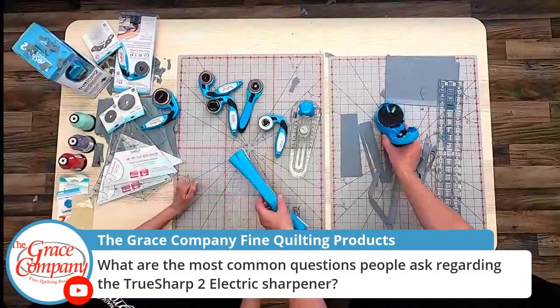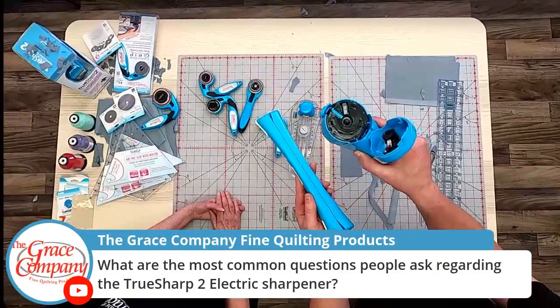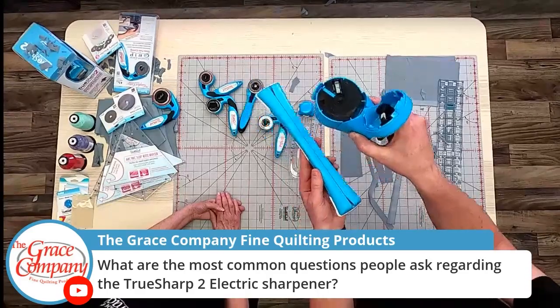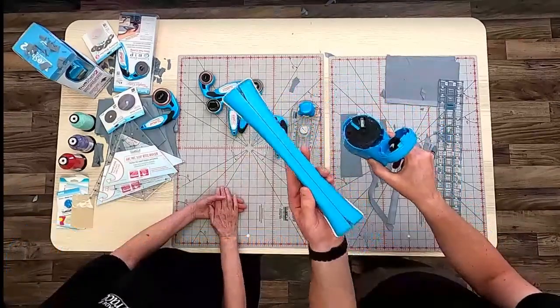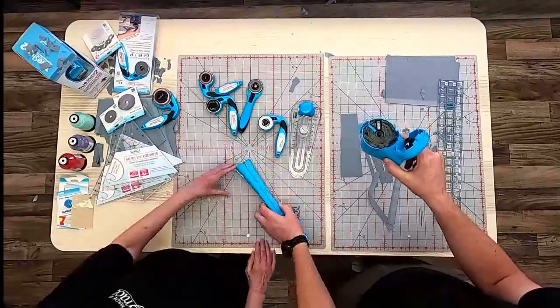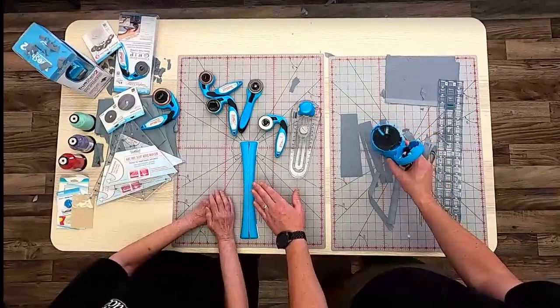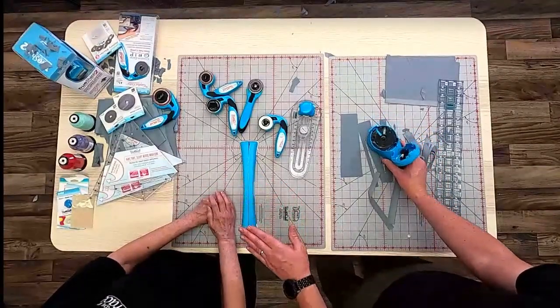So let's talk about it. We have two sharpeners. I'm going to hold them up here. We have our electric sharpener and our manual sharpener, which is also linear. The reason it's manual is that you do the work yourself on the sharpening.